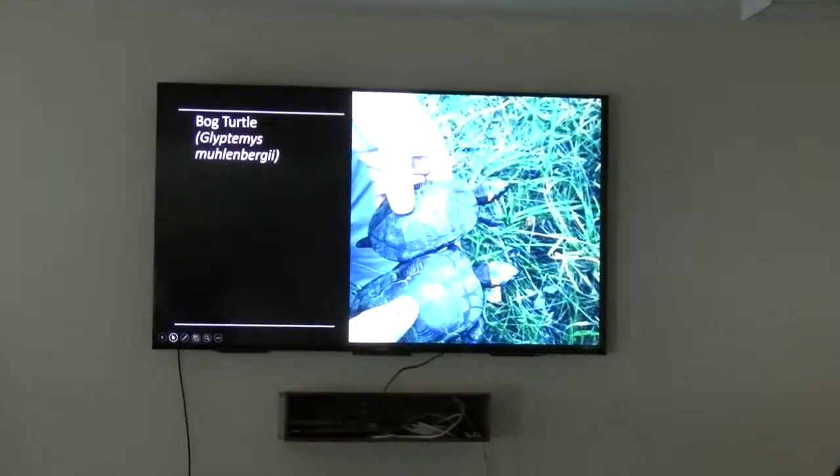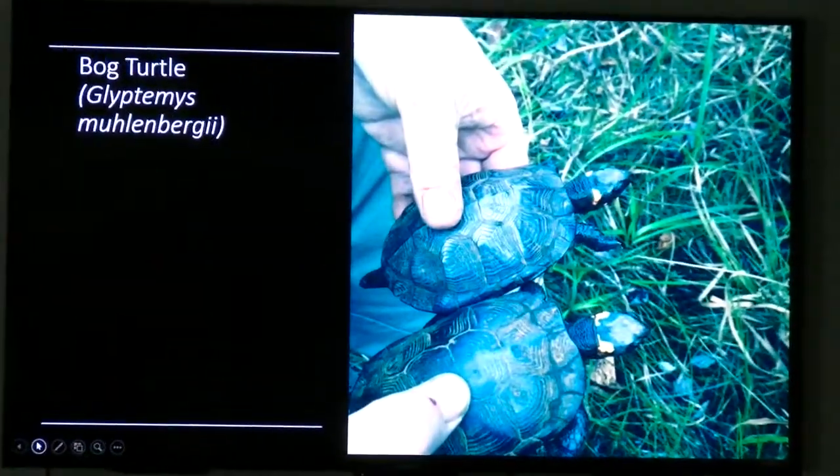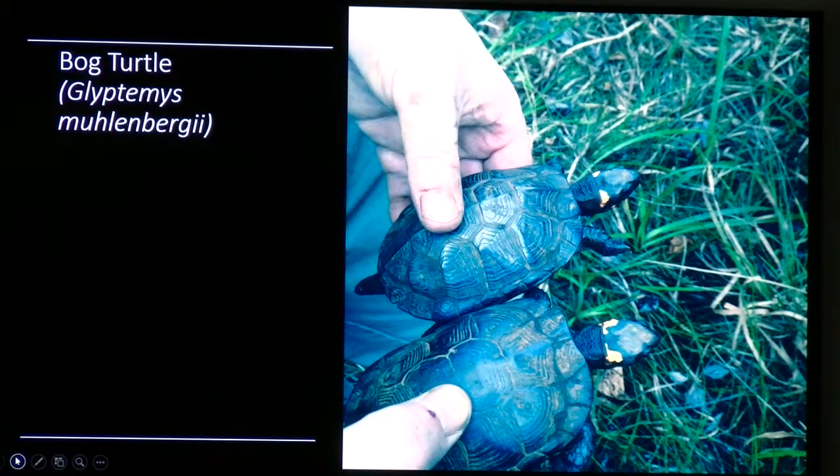Bog turtles, our smallest turtle species, and a federally threatened / endangered species. These turtles are interesting for a number of reasons. They like bogs, as the name suggests, but they don't have to be in true bogs necessarily. They like mucky areas. They like their feet wet and their backs dry, I guess I've heard it said.